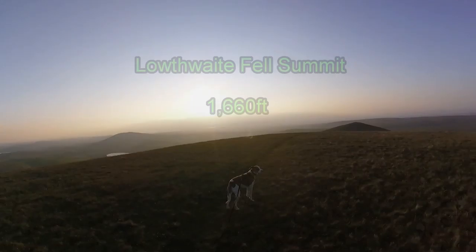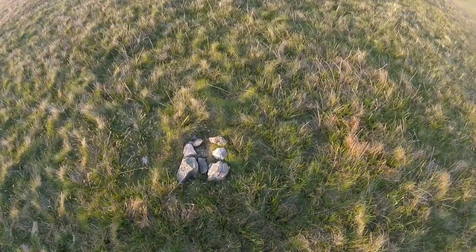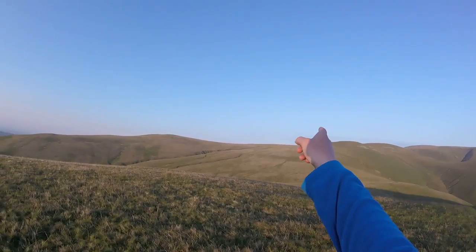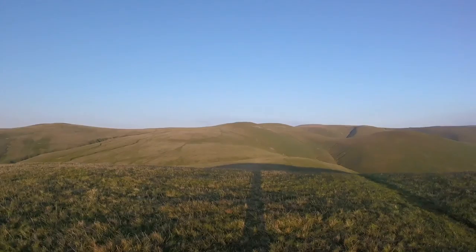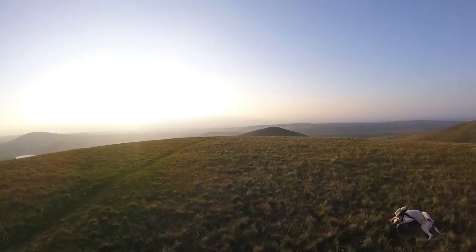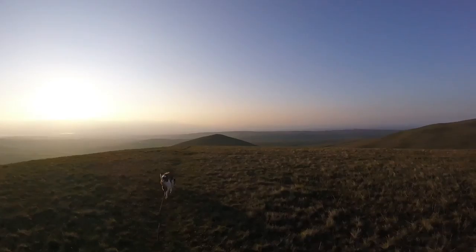Lowthwaite Fell, and nothing here, maybe the smallest cairn in the Lake District, if indeed that's what that is. If you can see that. Nothing else here. I actually came off the main path and headed for the summit. There is a path that heads this way, so if you're wanting to take in this summit, just bear left off the main path, which takes you past this summit. I don't know if it takes you on to Longlands Fell or not, but that's Longlands Fell there, and that's our next summit.